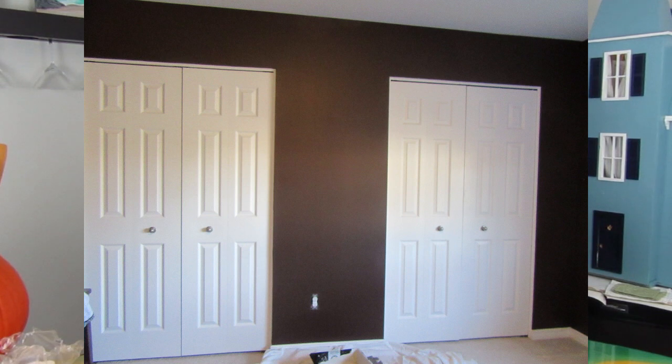So what I want to do is talk to you about some of the things that made my painting a little easier that might help you, if you're going to be painting, make it easier for you too. We'll start off with what I did in the bedroom, which was dark brown. And you can see from the photo here.